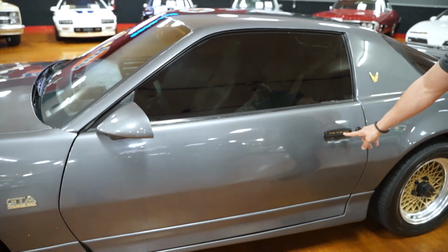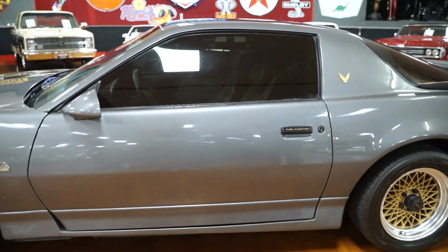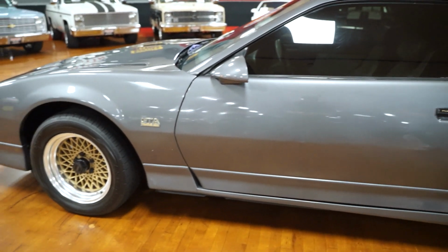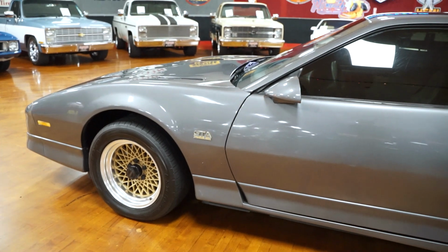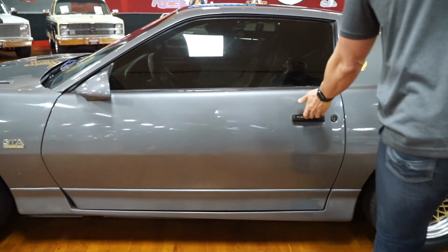Fuel injection on the door handle there on the driver's side door. Body fitment's real good to the front fender and to the rear quarter, and then your ground effects there all line up nicely. Let's take a look inside the car.